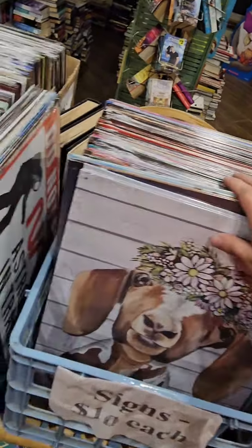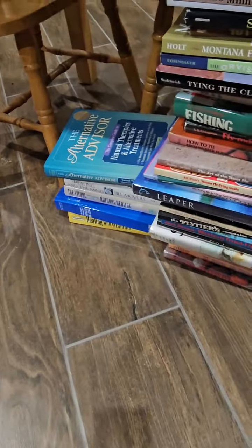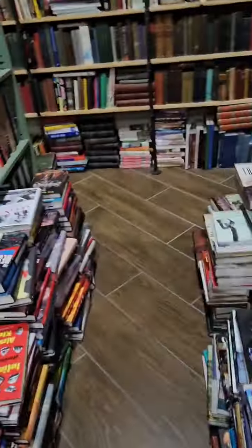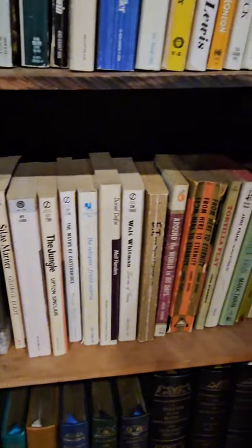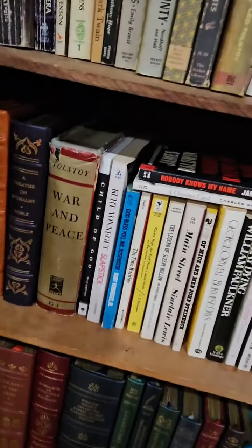You'll find them everywhere. Got a beautiful fireplace that we fire up in the winter. There's a bunch of fly fishing books and homeopathic medical books. There's more homeopathic medical books down there. We got tons of antique books. We got books piled everywhere here. This is just classic paperbacks. You know, Upton Sinclair, Walt Whitman, Hemingway, F. Scott Fitzgerald, all that kind of stuff. War and Peace, Wuthering Heights, Pride and Prejudice, The Iliad. These are all $2, $3, $4 a piece.